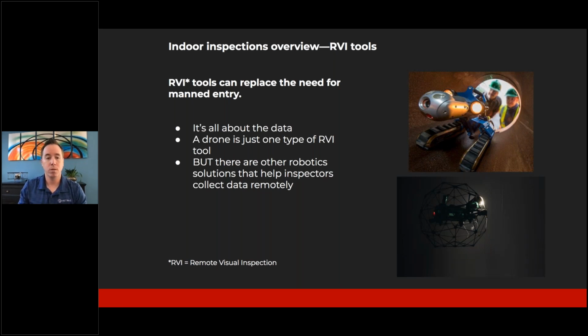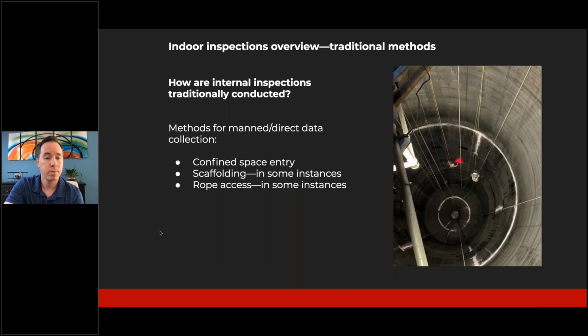And when choosing the right tool for your RVI inspection, we've talked about this in the last webinar. I think it's mentioned many times, but it really is all about the data. The drone is just one type of tool to help us get that data, but there's tons of different RVI tools out there, and there might be another tool that's a better fit. We'll talk more about that at the end in the best practices section, but you've got anything from crawlers that attach to surfaces, long-range pipe crawlers, and even drop camera systems. So on to the next one.